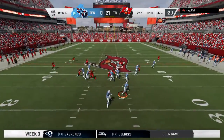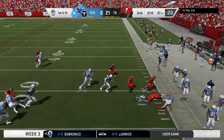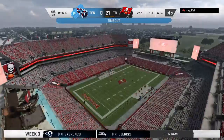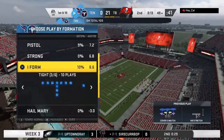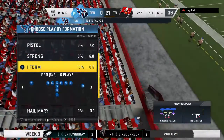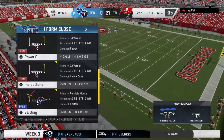Ready. Now they try the right side here. And they bring him to the ground just shy of midfield. Now the Titans will use their 3rd and final timeout as they'll stop it with 13 seconds to play in half number 1. First down, Tennessee.